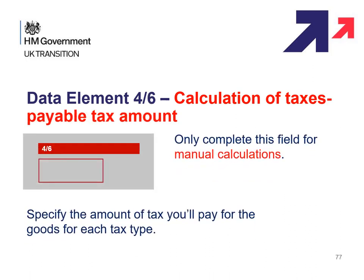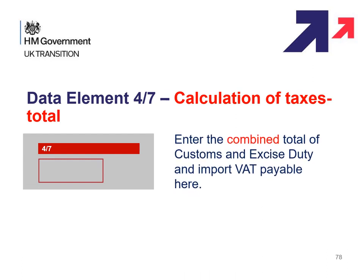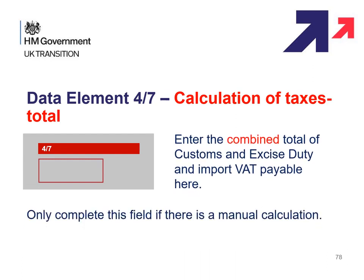4/6, and only complete this field for manual calculations. This is where you specify the amount of tax you'll pay for the goods and must be done for each tax type, that being customs and/or excise duty and import VAT if you're not VAT registered. 4/7. And again, only complete this field if there is a manual calculation. Here, you enter the combined total of customs and excise duty and import VAT payable.